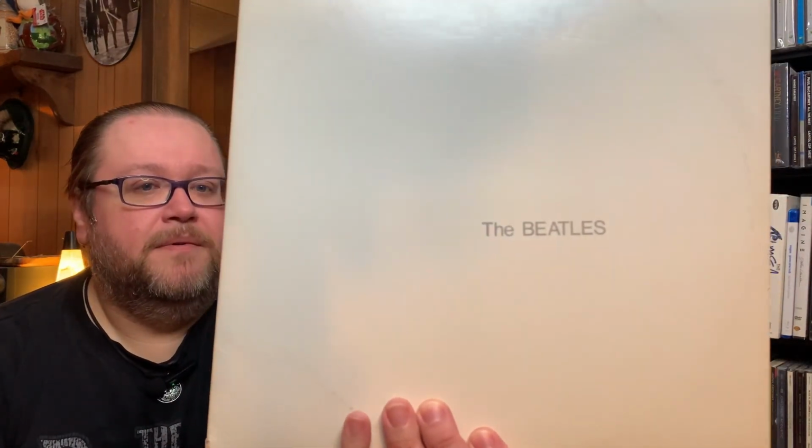I hadn't found a US version of it yet, and I was like, well, I really want a copy of this on vinyl, and I'll take a UK version, even if it's a reissue. So I was very happy to get that. And then this last one, this one's an 80s reissue. Can't remember the exact year, but of course the White Album, the Beatles.